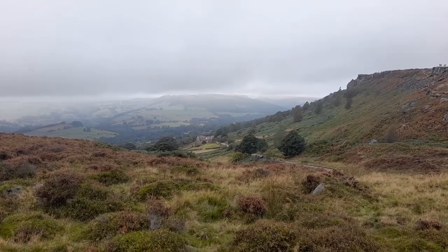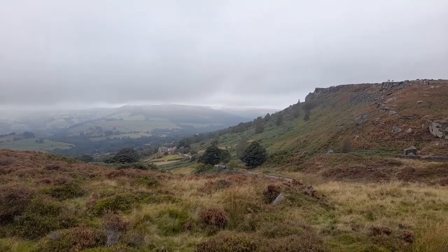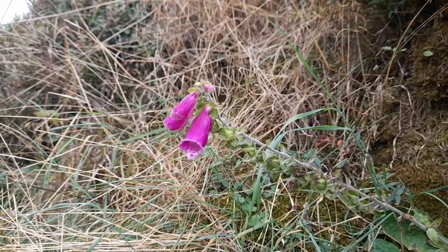So this down here is Kerber Gap. Absolutely stunning. I've just come through Kerber Gap car park, which is a very, very popular place to be. The one thing that I really love about this area of the Peak District is how accessible it is. The walk I've done so far is about 3 miles, and already I've parked in one public car park, walked past another.